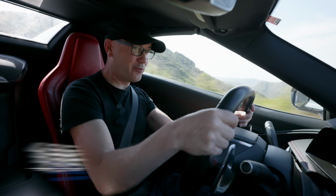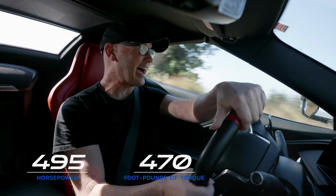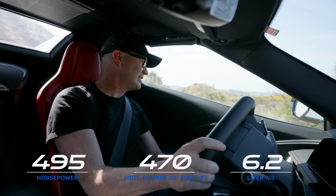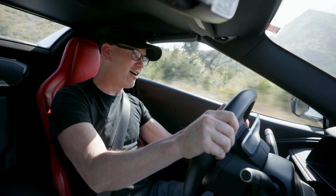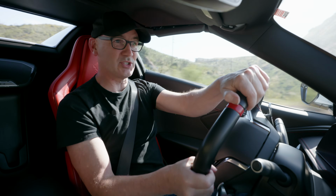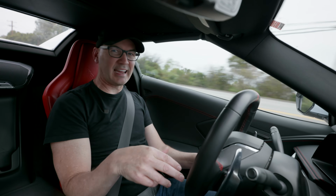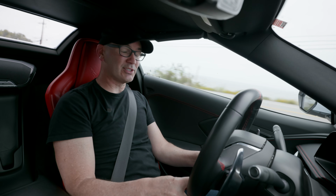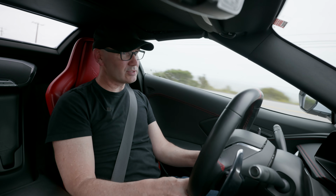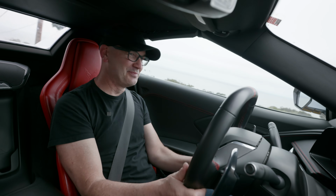This Corvette has 495 horsepower, 470 foot-pound of torque out of a 6.2 liter naturally aspirated V8, and it has a ton of power and it is responsive. It's fast in a straight line, it's fast on the track, and it has lightning fast shifts, which is in large part due to its dual clutch transmission, which, quite frankly, comes in clutch all the time. It'll make you say, holy shift.